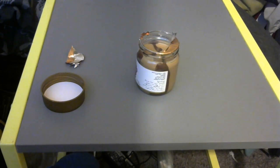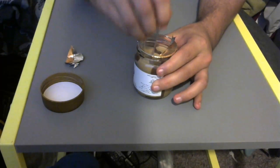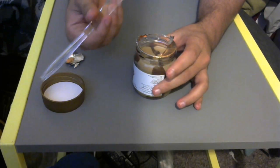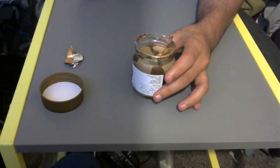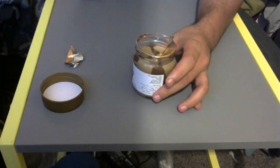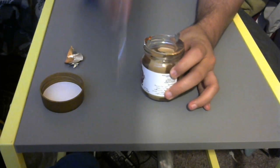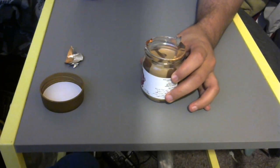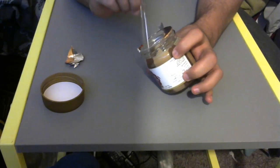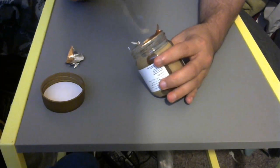Let me go ahead and grab myself a knife here. What I'm actually curious about is the actual cookie stuff itself, so let's give this cookie stuff a taste. That is a very strange taste. It literally does taste like cookie dough, though. That is weird. I have no idea how they accomplished it, but it actually does taste like cookie dough.